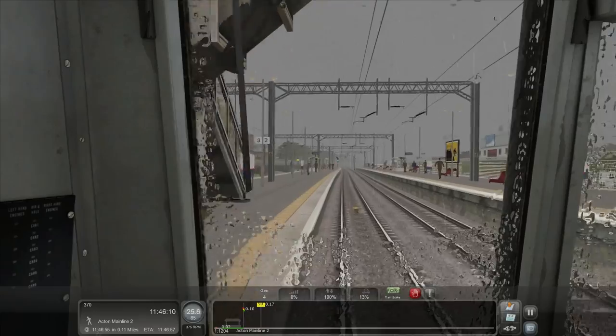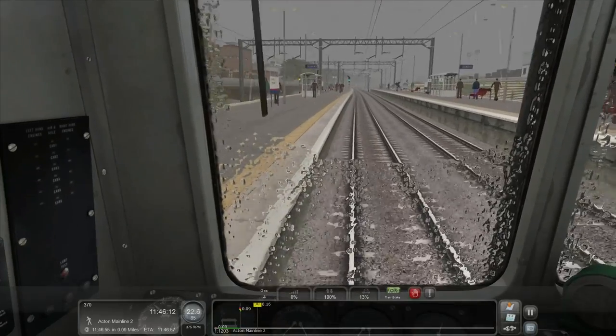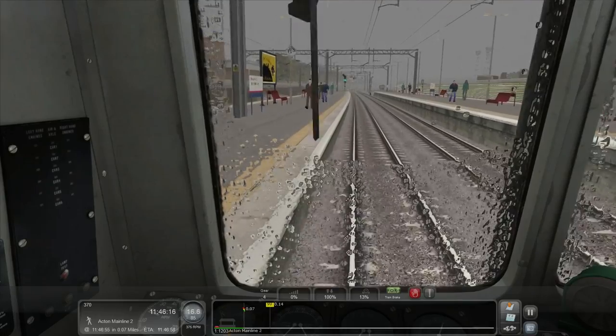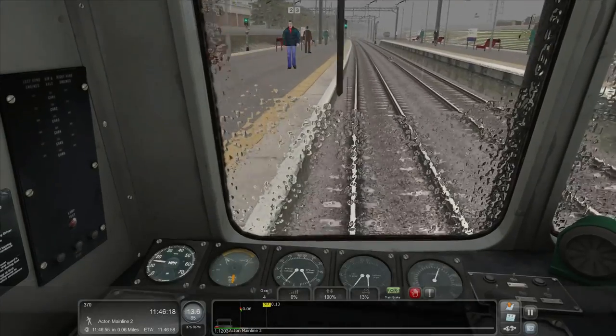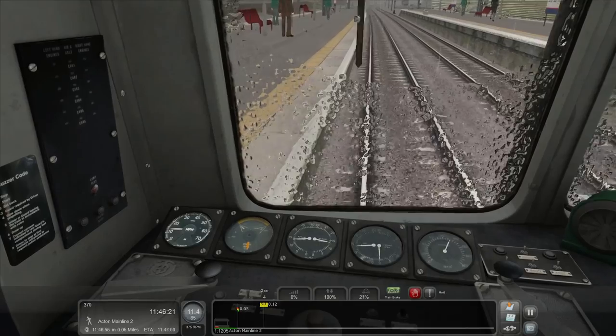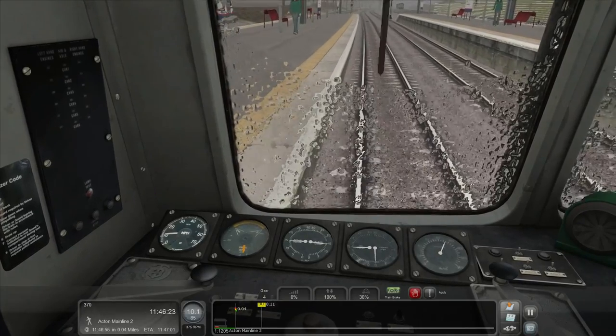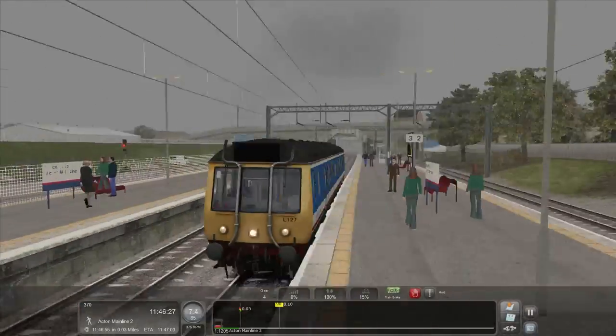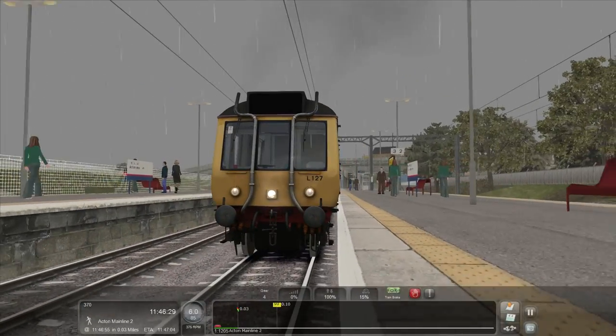There we go. Come on. That's it. Come and bring the speed down nicely. We are here on time. There we go. Right. Let's bring that back to 15 so I don't kill everyone on board. That'll do. I think we're here on time. We are indeed.